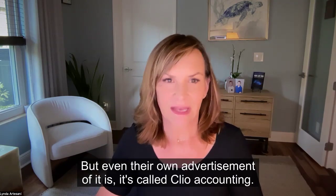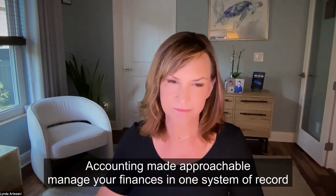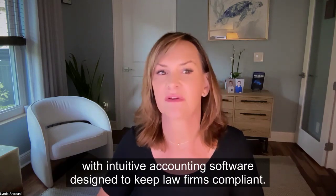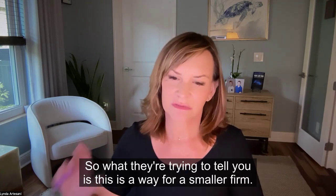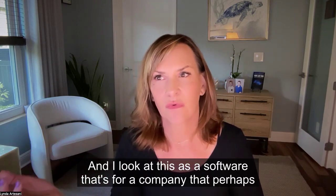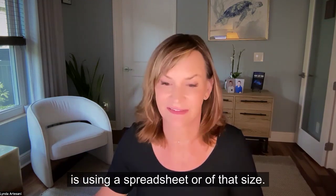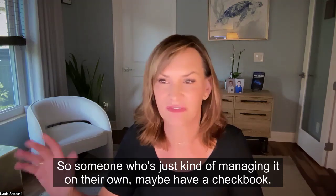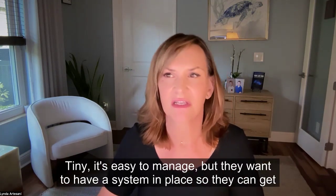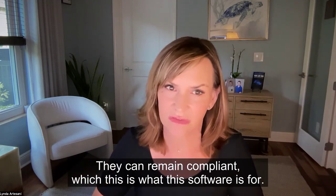But even their own advertisement of it is, it's called Clio Accounting, made approachable. Manage your finances in one system of record with intuitive accounting software designed to keep law firms compliant. So what they're trying to tell you is this is a way for a small law firm. And I kind of look at this as a software that's for a company that perhaps is using a spreadsheet or of that size. So someone who's just kind of managing it on their own, maybe have a checkbook, maybe have some trust accounting inside of a spreadsheet. It's tiny, it's easy to manage, but they want to have a system in place so they can get that three-way bank reconciliation. They can remain compliant, which this is what this software is for.